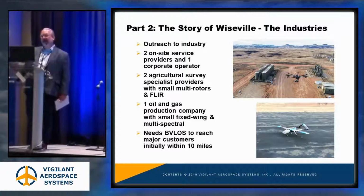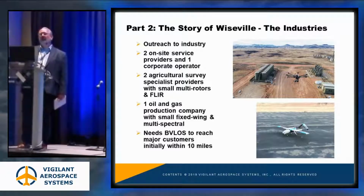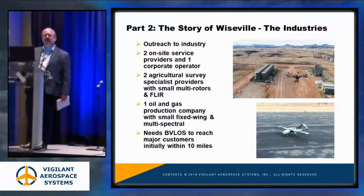They also have one oil and gas production company with a small fixed wing with a multispectral sensor that's out looking for leaks, particularly methane leaks and other types of leaks, in their facilities and in their gathering lines. So those are our model users for this drone port. They know that they need beyond visual line of sight in order to reach their major customers, and initially their target is to be able to do it within 10 miles of the location of the drone port. So that's where we're going to start with this.